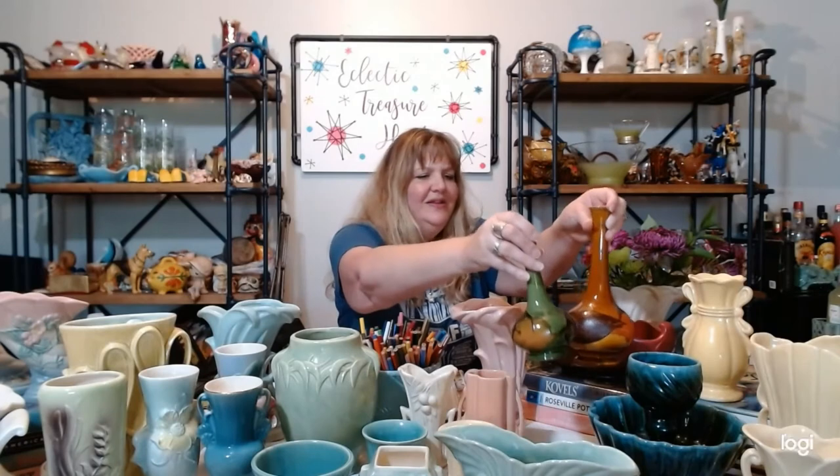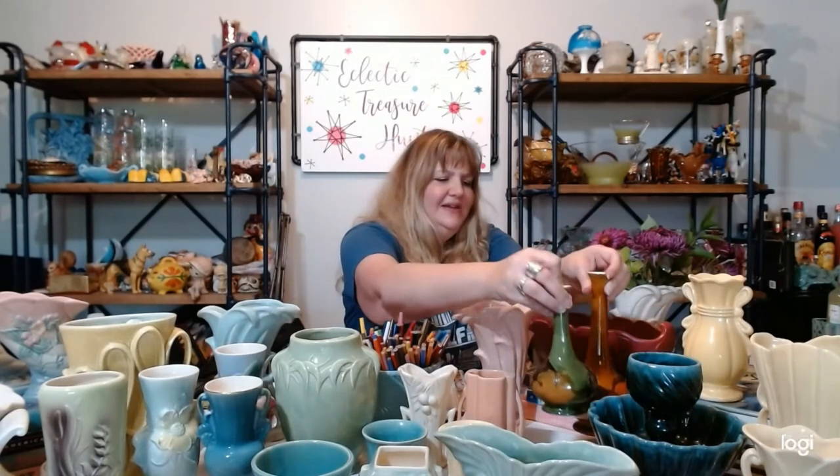These are Earth Wrap by Royal Haeger. Real nice. I mean, you could range, your mid-century modern looks all the way. They're just such a range of design. And I'm not ignoring the figural pieces. I have a lot of really fun ones. I've got a couple panthers. I've got some fun things. Royal Copley has a lot of great pieces like that. And I do have Royal Copley in this batch as well.